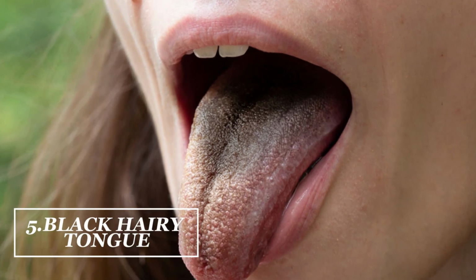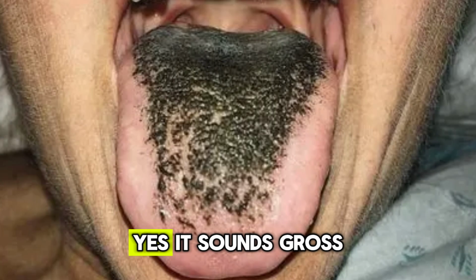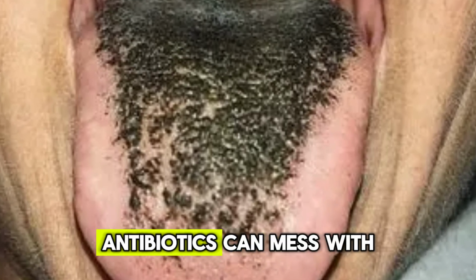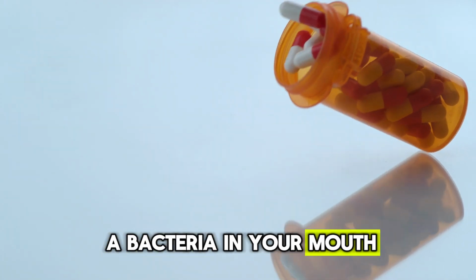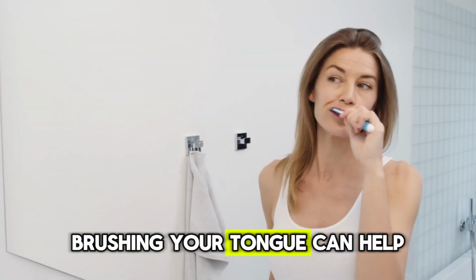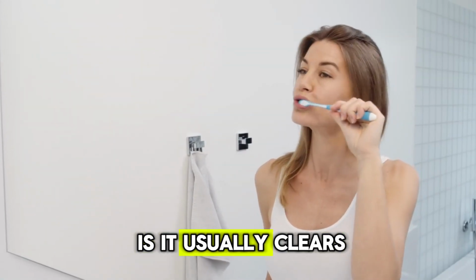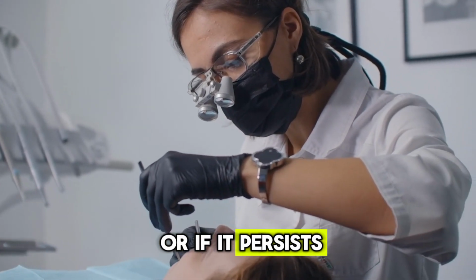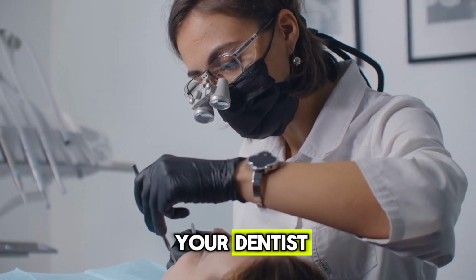Number 5. Black hairy tongue. Yes, it sounds gross, but it's not as scary as it sounds. Certain antibiotics can mess with the bacteria in your mouth, leading to this temporary and harmless condition. Brushing your tongue can help, and the good news is it usually clears up on its own. However, if you're concerned or if it persists, don't hesitate to consult your dentist or healthcare provider.